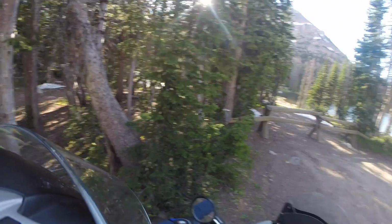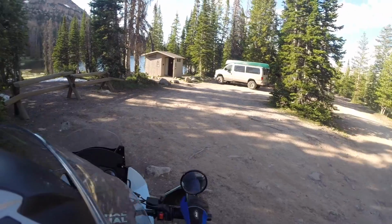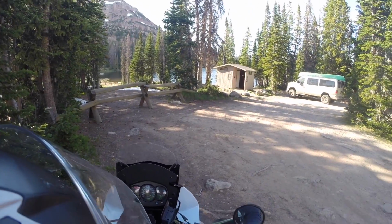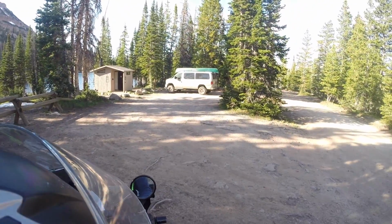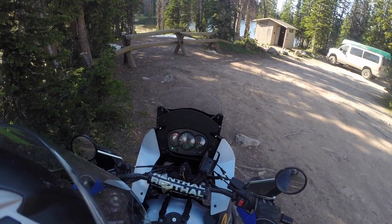And then make sure you take breaks so you don't get too tired. And have fun. I'm going to drive up here to the top overlook and then film a little bit and then take some photos and then head.